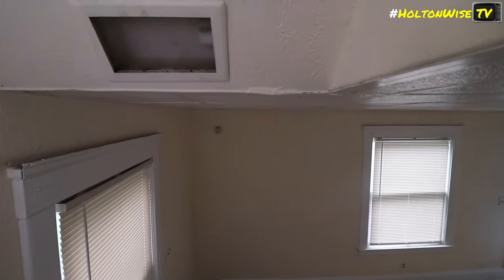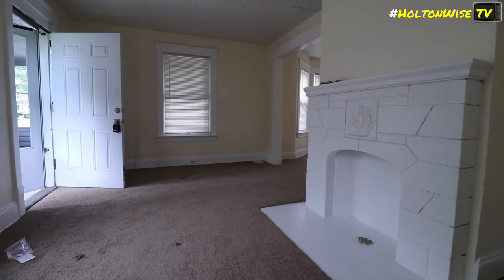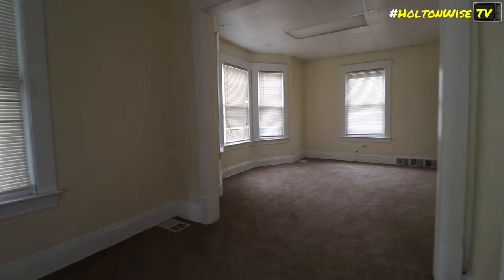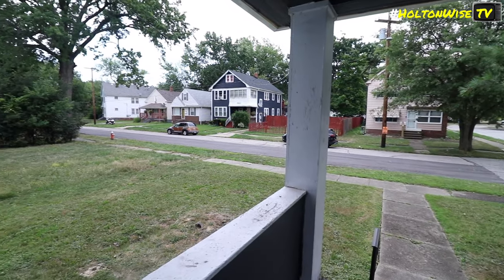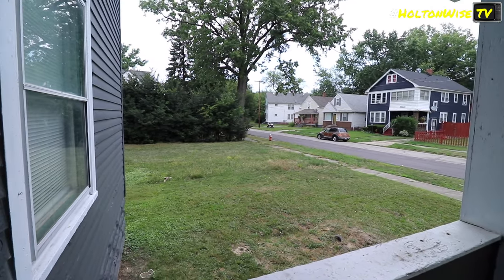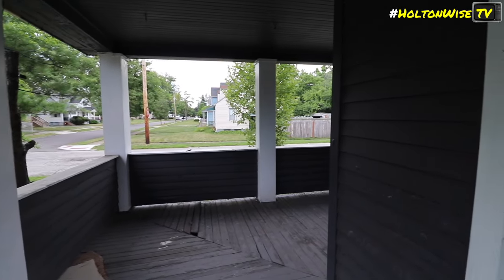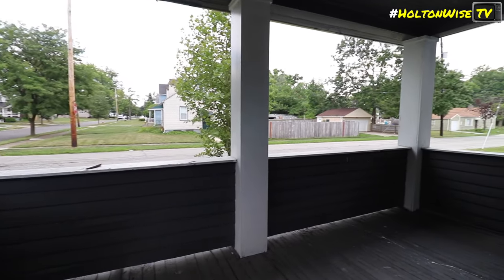So, I'm done. Spider webby. Is it upstairs? Yeah. There's no bathroom down there either. Too many spider webs for me to try to find one. And the neighborhood's pretty quiet too. Might be a nice little find.